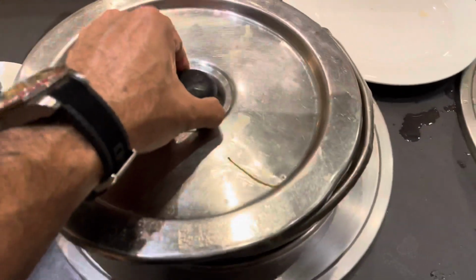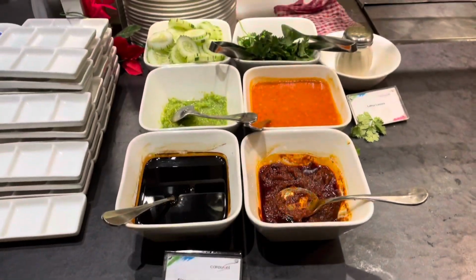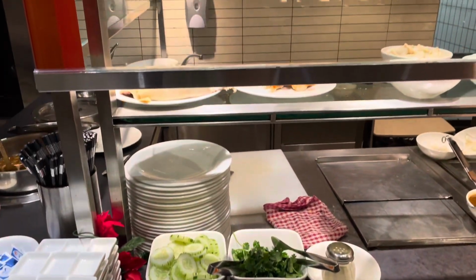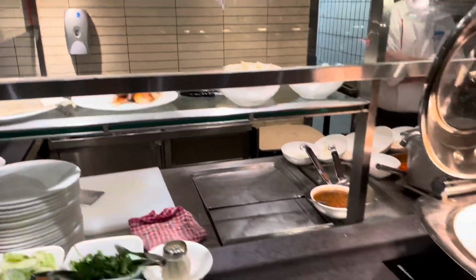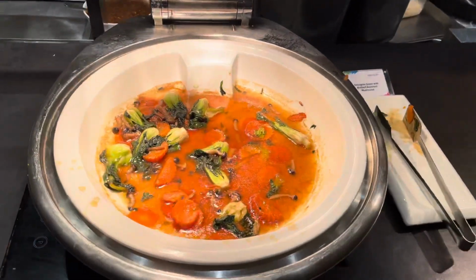Well, the food here is really good and they have a lot of variety. They serve local food, Western food, Indian food, a few Japanese dishes, and a lot of seafood.